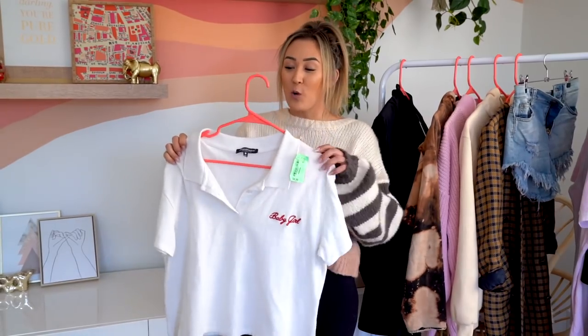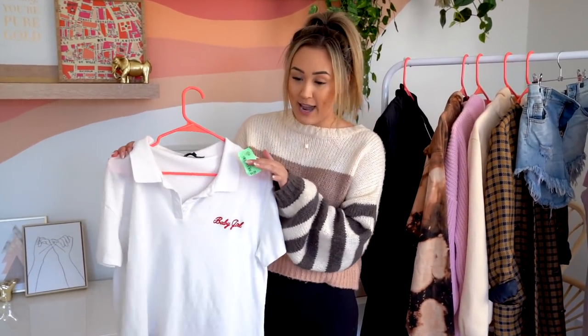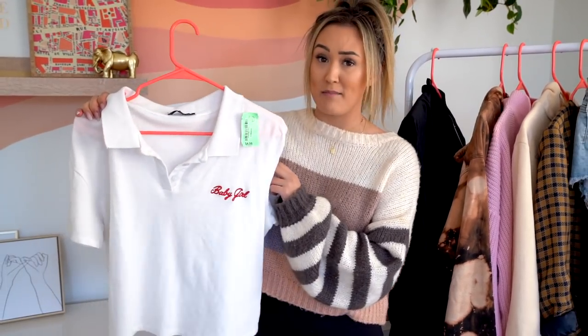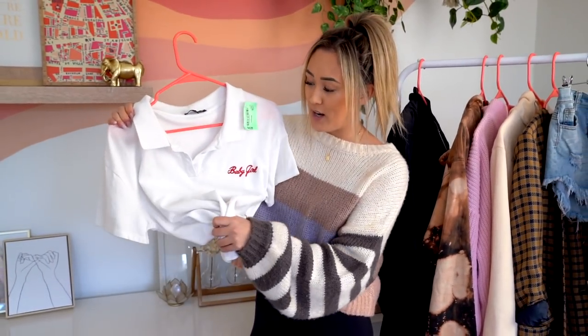Oh my gosh, okay, this was $2.50. That is so freaking cheap. It was $5, green tag, 50% off. It just says baby girl and it's like a white polo. I feel like this is very Brandy Melville-esque. I'm thinking about just tying it up or cropping it.